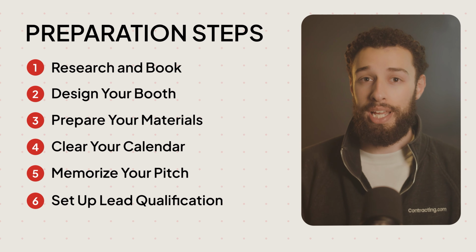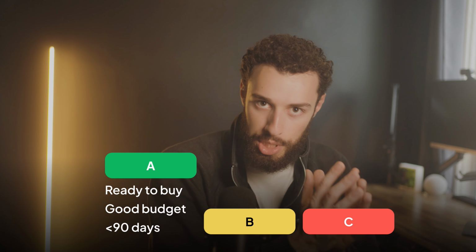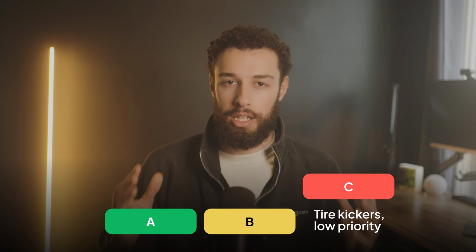Step 6, you want to set up lead qualification. Not all leads are created equal. You'll mark each one as A, which means ready to go. They have a good budget and timeline. B, they're interested, but they're not urgent. They need nurturing. And C, tire kickers who are a low priority.